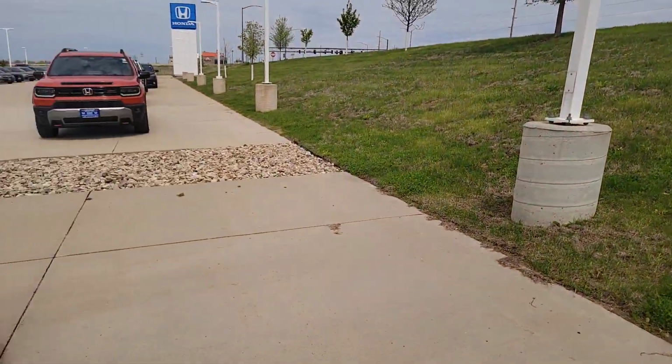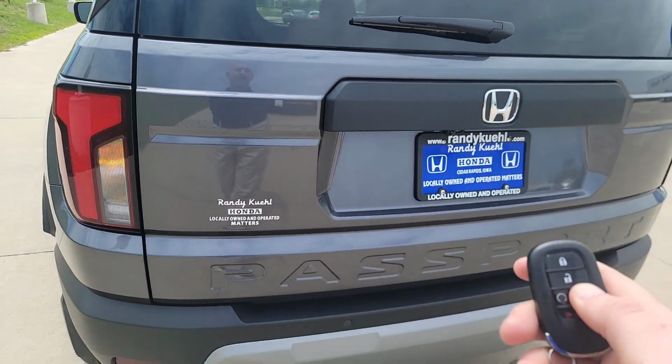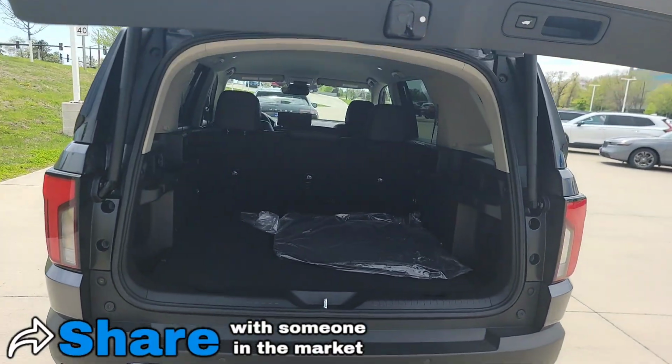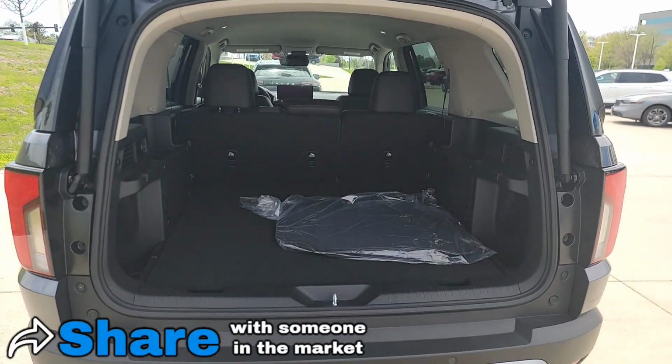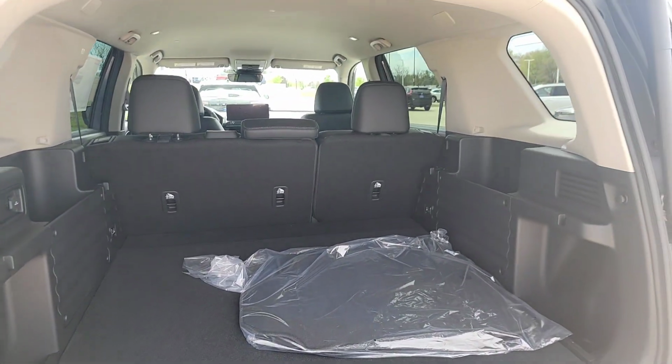Now, the 5th thing is going to be, when you turn off the car, let's go back here and check out the cargo space. You have a massive amount of cargo space. And a power liftgate, of course, that's a bonus. But look at all that cargo space. So as life happens, I can say challenge accepted, okay? So plenty of space. We're good to go.